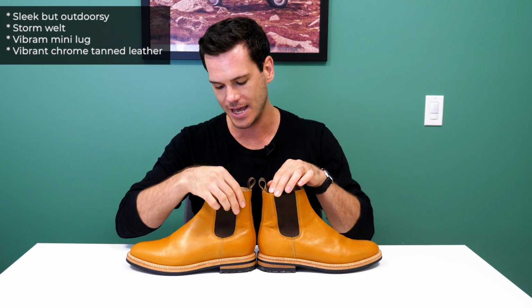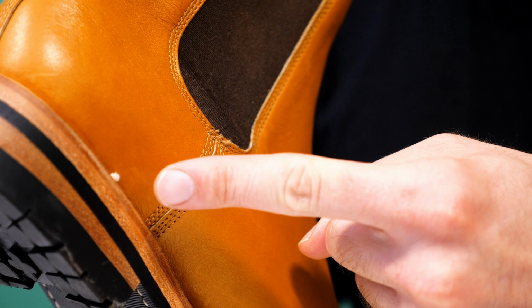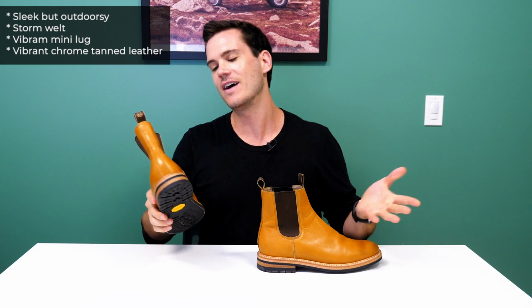There's a few on the inside of the boots, and most notably on the Goodyear welt, there's a big tuft of a thread down here, see? And that's fine, it's not really a big deal, especially if a boot is under $400 or $500 and you can just burn it off with a lighter.